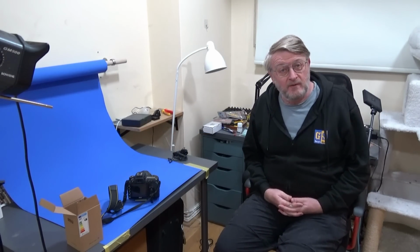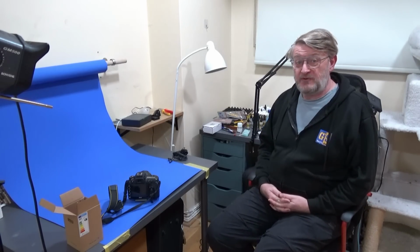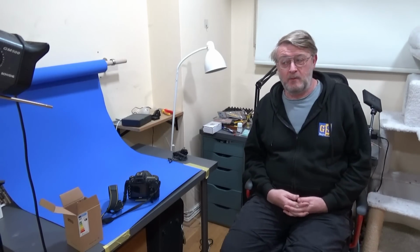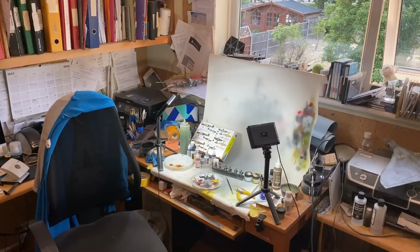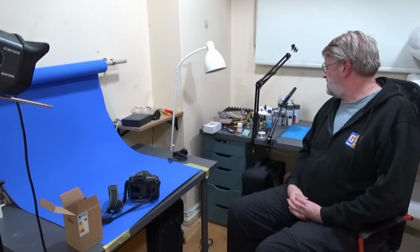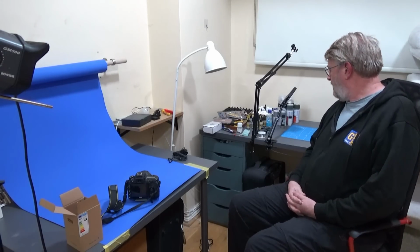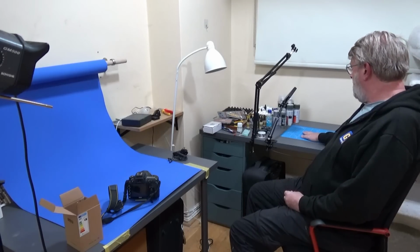Now, if you have been here before, you'll notice the background is a bit more full of stuff than it normally is. That's because I've moved my workshop. My workshop, which used to be essentially just the front of my computer with a bit of paper dragged over the top of it, is now a nice little work area in our spare bedroom, which is no longer a bedroom. It's my production room, my studio, if you like. So yeah, this is where I'll be making my models in future, on this table here.